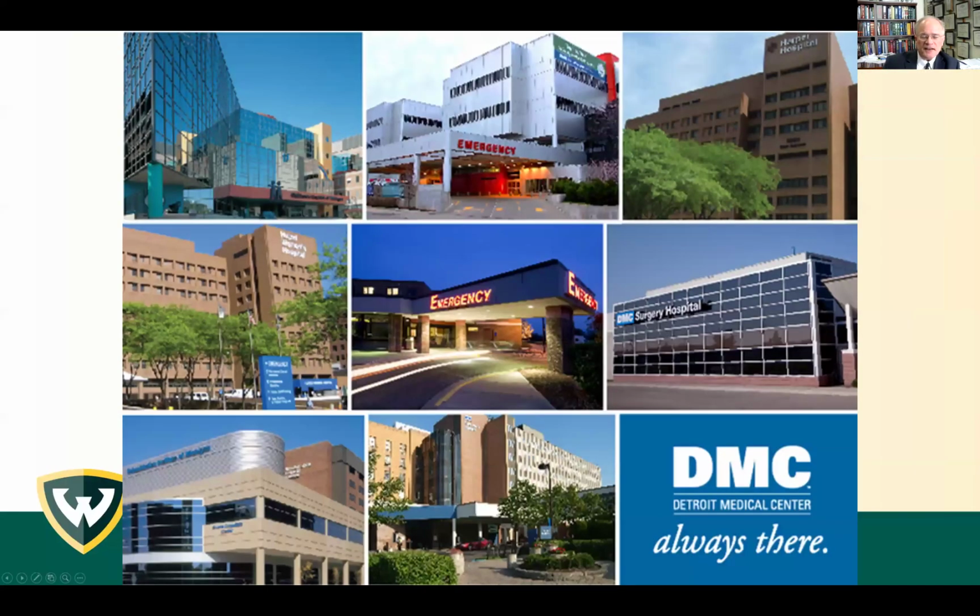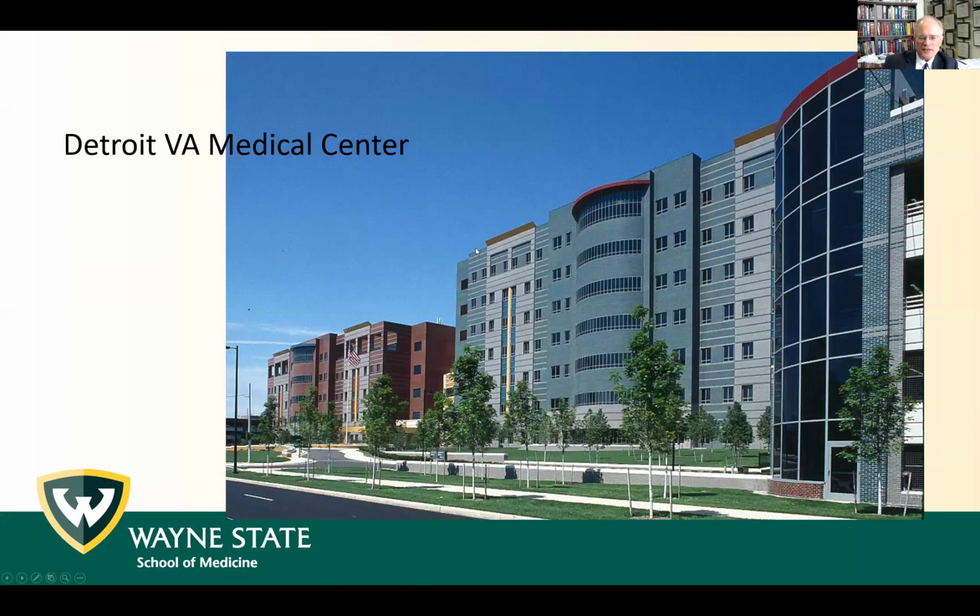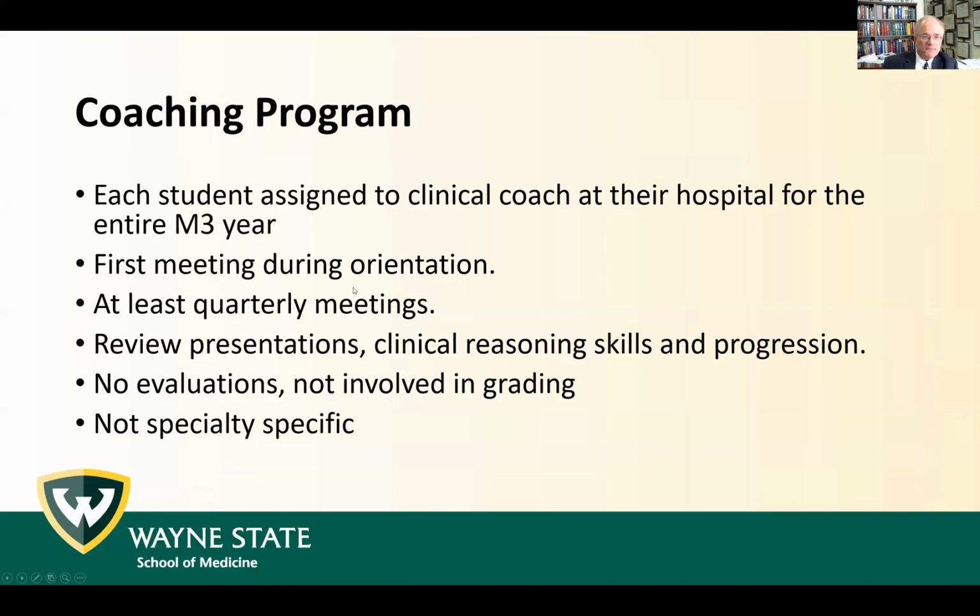And then a site that is right next to the school, the Detroit Medical Center, has multiple sites: Harper Hospital, Receiving Hospital, the DMC Surgery Hospital, Sinai Grace Hospital. And if you look at it from the air, it is a massive amount of buildings and opportunities for clinical rotations. And right across the street is the VA Medical Center, which is a fairly new building. And the students go back and forth between the VA and the DMC since they are across the street.